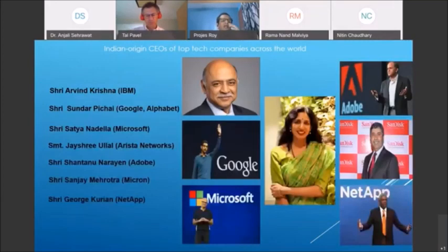If you understand the concept, why are we not able to do that? We can do that, because my children are creating software every day. Here you can see some of our countrymen who are heading some of the finest tech companies in the world. They're the CEOs: Arvind Krishna, IBM; Sundar, Google Alphabet; Satya Nadella, Microsoft; Jayashree Ullal, Arista Networks; Shantanu Narayen, Adobe; Sanjay Mehrotra, Micron; and George Kurian, NetApp. They hold the highest posts in software design. They are our people, and they're doing excellent. So we can do it.